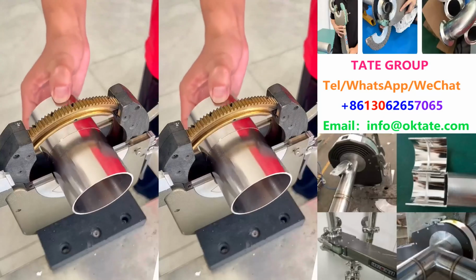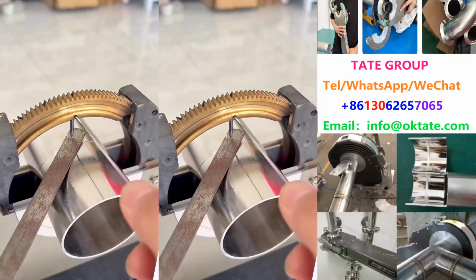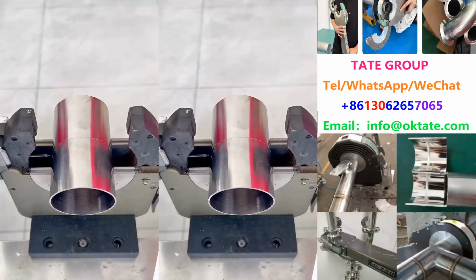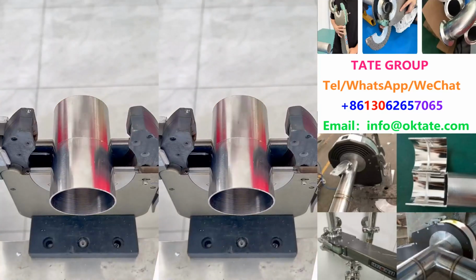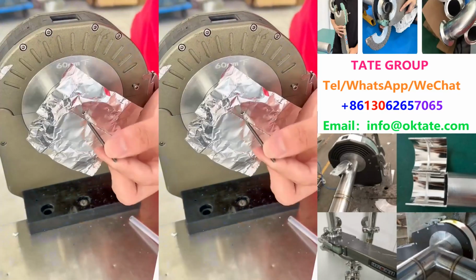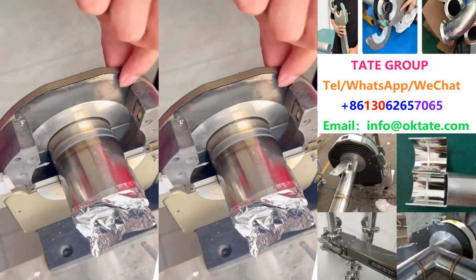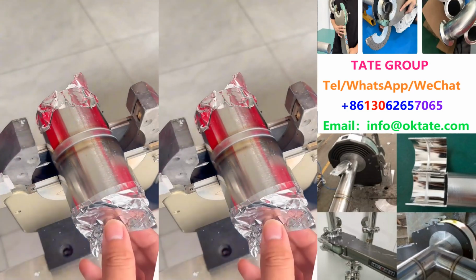TATE Orbital Automatic TIG Welding Machine is setting new standards in industries such as chemical processing, natural gas transportation, pharmaceuticals, nuclear energy, electronics manufacturing, and food production. Let's explore its application in chemical plant pipeline systems.